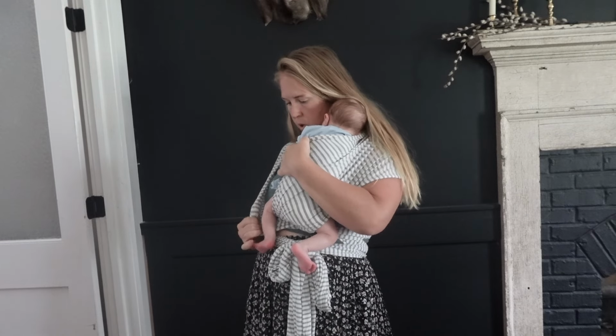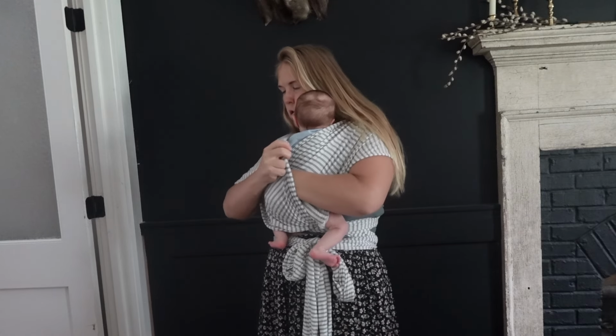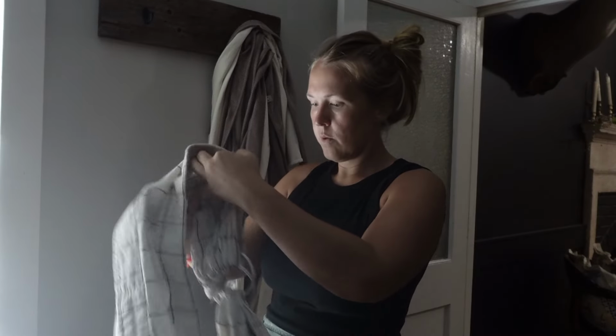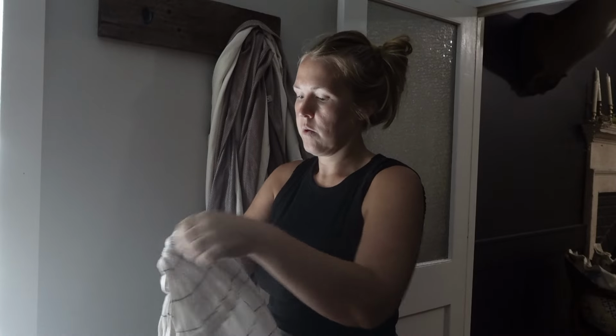There are so many videos I've been watching lately on the woven wrap just to try to learn to carry him in that, because that is the newest one I've had with this baby, and I want to learn to carry him in the woven wrap on my back for when I go out for farm chores, milking the cow, just because it's not safe to have a baby on your front when you're milking a cow. So we're still learning the back carry for this small of a newborn.